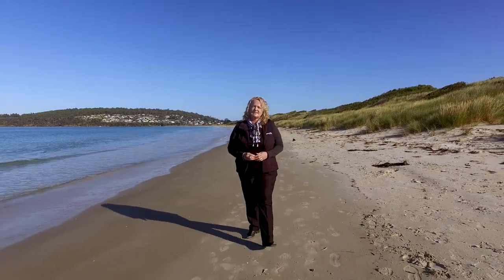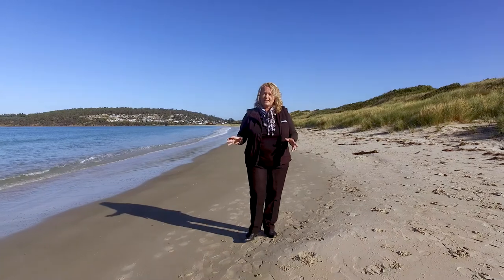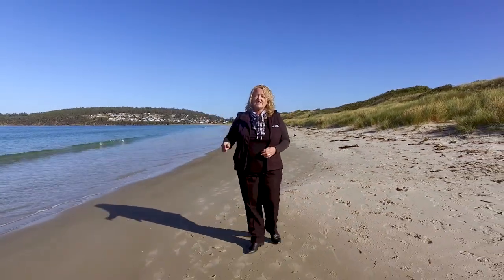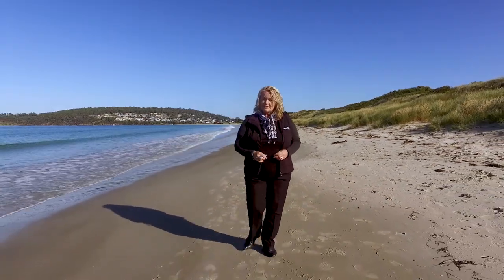And how amazing is this beach? I'm here at Primrose Sands Beach. We've got the beach to ourselves. The sound of the waves crashing, there's Mt Wellington in the distance, and just across the road is a lovely elevated building allotment. Let's go on up and take a look.